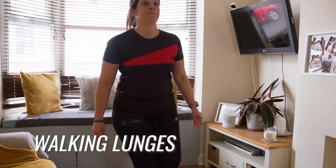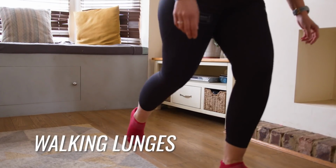And stick around because we'll cover off stretches after the run. So I'll show you what to do after you've been on your long run too.